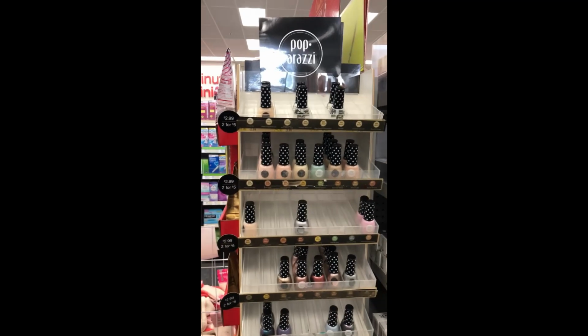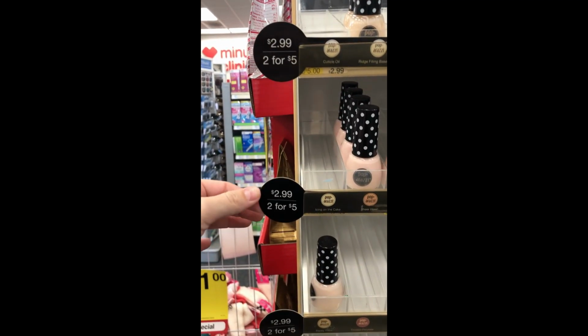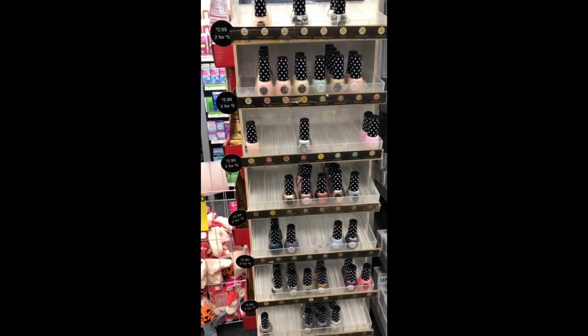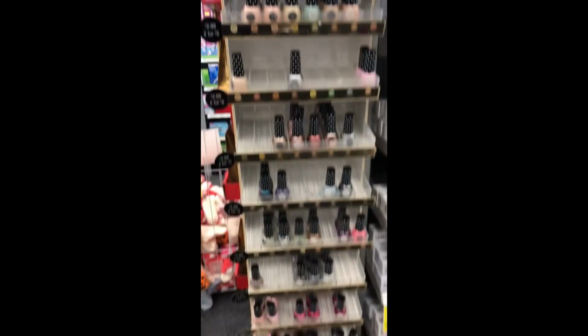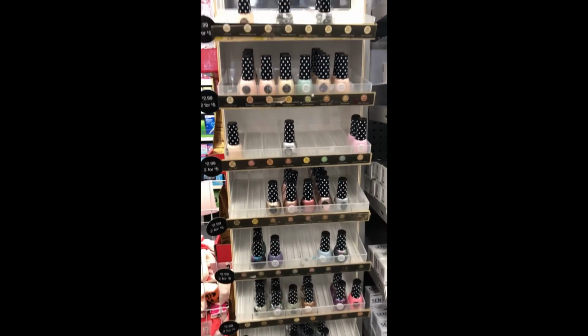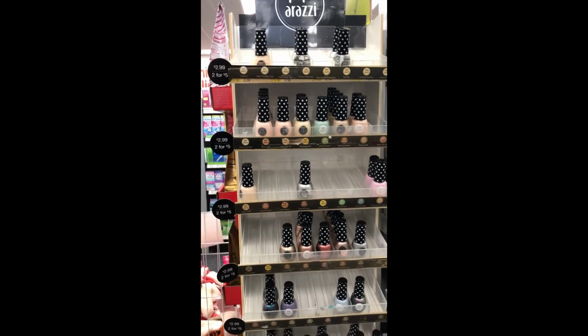So check out the in-store video. Paparazzi nails again are on sale. They're always 2 for $5, as you see here. Buy 2, get a $4 extra buck. Again, makes them 50 cents each. We've been seeing these time after time. As you can see, a lot of people are taking advantage of this because there's not a whole lot of colors left. So I'm gonna go ahead and pick up 2 of these and add them to my cart.